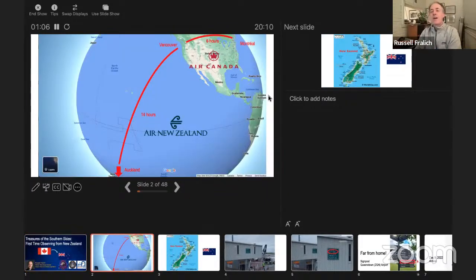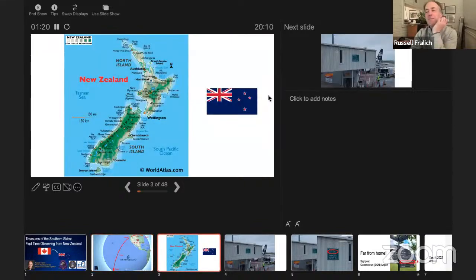So to give you an idea of how far away New Zealand is, it's really far. So from Montreal, we flew to Vancouver. That's 6 hours, and then a 14-hour nonstop flight from Vancouver to Auckland. That's really far. That's a lot of movies.